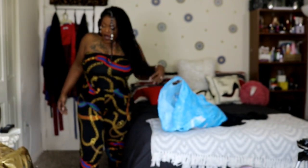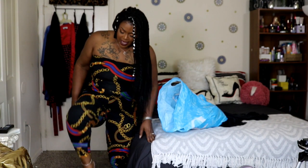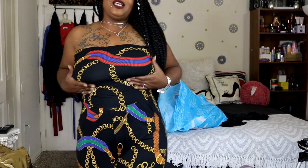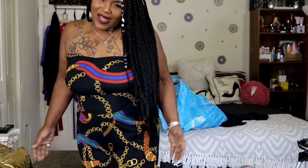We have a nice romper, and this is a pants romper type situation. It comes all the way down to the feet. Very stretchy. This is a size large, and it has pockets in it. I still don't have on a brassiere with this, guys, because I just feel like not wearing a brassiere. But anyway, if you don't want to wear one, you don't have to.